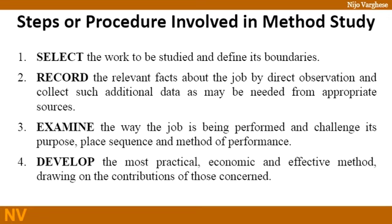Why, if you're doing a different sequence, what is the probability? We have to examine the way of doing the work, as well as the method of performance. The fourth thing is to develop the most practical, economic and effective method, drawing on the contributions of those concerned. So we have to develop the practical method as well as the economic method, and the effective method has to be developed after examining the way of doing the job.